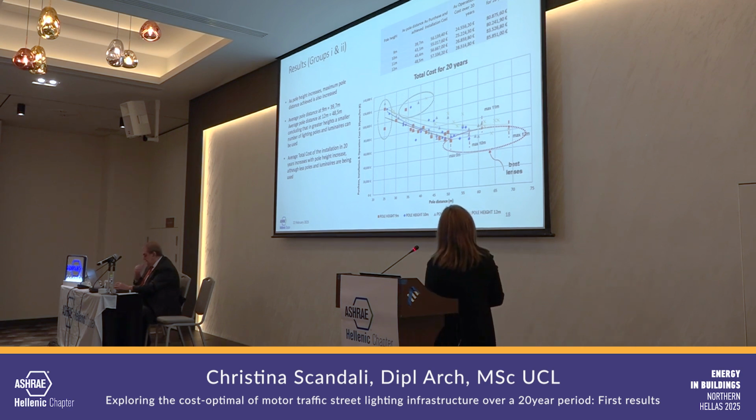As pole height increases, the maximum pole distance achieved also increases. We can see on the table that at 9 meters high, the average pole distance achieved is 39.7 meters, while at 12 meters high, we have 48.5 meters, meaning that we have fewer poles and luminaires used per kilometer. The average total cost for 20 years seems to get higher as pole height increases.